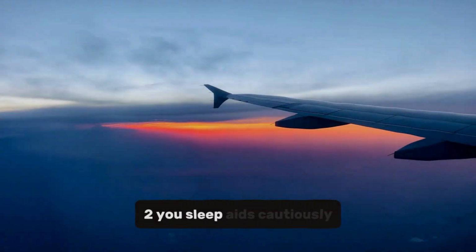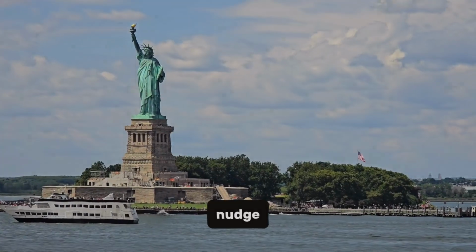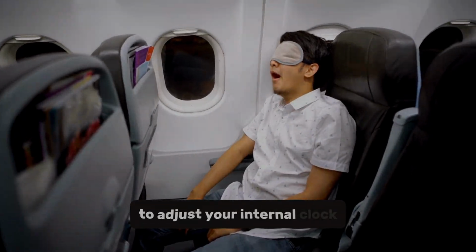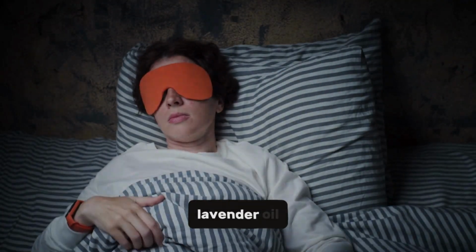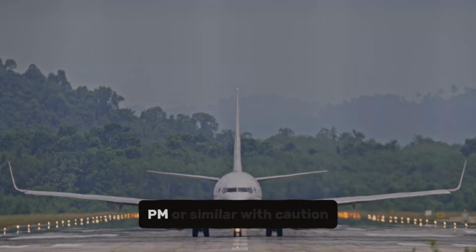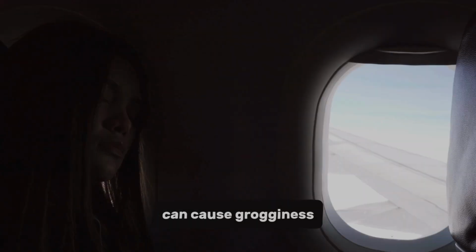2. Use sleep aids cautiously. Sometimes you need an extra nudge. Melatonin, a natural sleep hormone. Take it based on your destination's bedtime to adjust your internal clock. Herbal aids, chamomile tea, lavender oil, or magnesium supplements can help calm your nerves. OTC meds, use Tylenol PM or similar with caution. They work for some, but can cause grogginess.